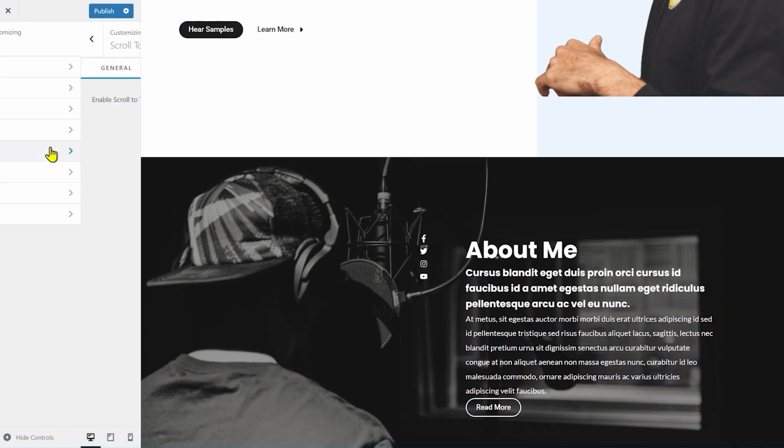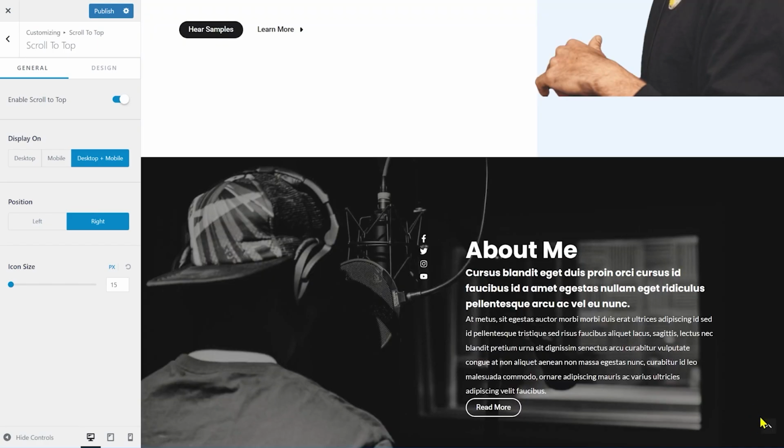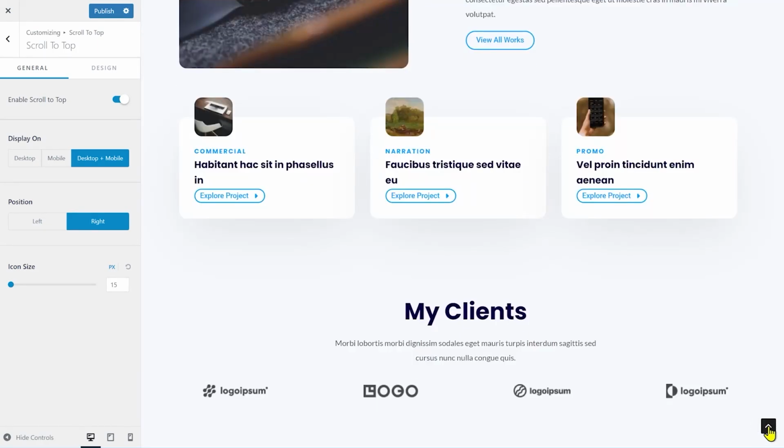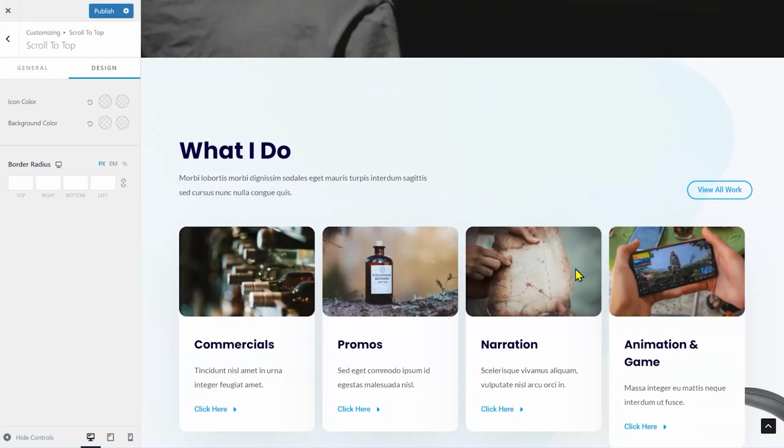Going back to scroll to top, if you want this, you can just enable this, and a scroll to top button will be appearing here. And if you scroll down and click, it'll take you to the top of the blog post immediately. And you can have this displayed on desktop, mobile phones, or both. And position can be left or right, size can be changed. And in the design options, you will have the option of customizing some colors and border radius.